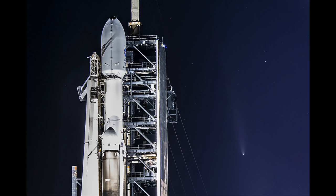That's because craft like this use the gravity of other planets to pick up speed to be able to get out to their destination faster. So it will go to Mars first, then come back to Earth, and then finally out to Jupiter. While it will take a little bit longer to get there than if it was sent directly, it does save a lot on fuel, making the craft less expensive. It is expected to arrive at Jupiter and enter orbit in 2030, so we have about 6 years to wait for this mission to get there.